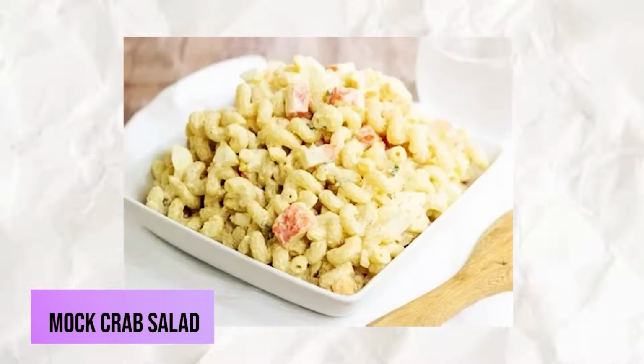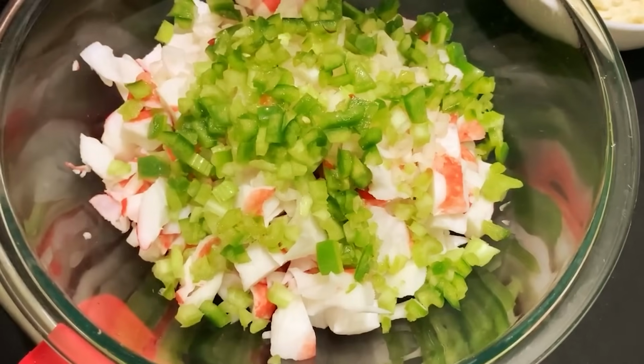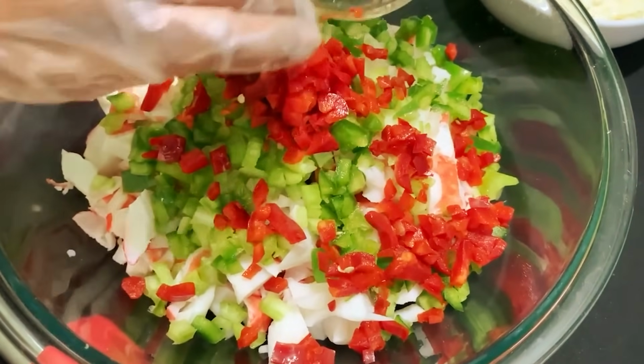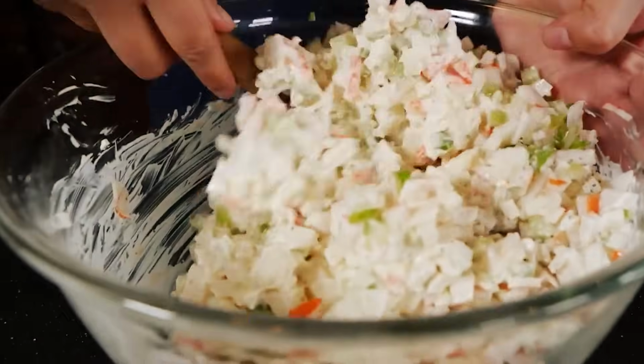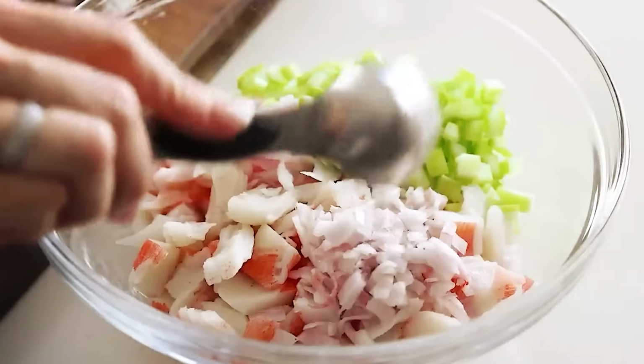Mock crab salad offered an economical seafood alternative popular during wartime when fresh ingredients were scarce and expensive. Using imitation crab meat, typically made from processed white fish, home cooks could create a creamy, flavorful salad that resembled crab salad without the high cost.